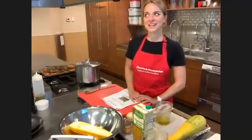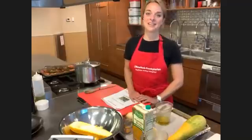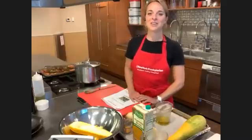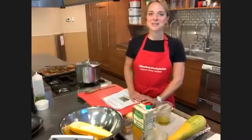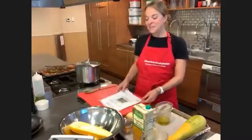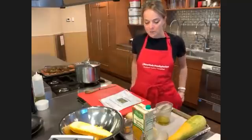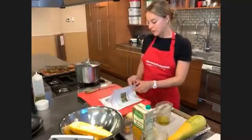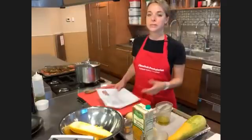So here's how we're going to capture that abundance and be able to enjoy it all winter long, when we are longing for the golden rays of summer to grace us again. So here's how we get ready for that. We're going to be making 3 recipes today. The very first one is a tomato coulis.